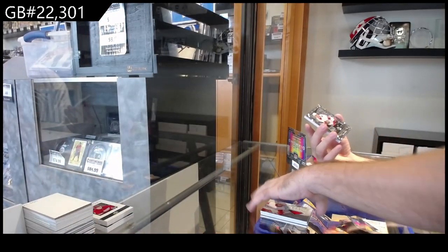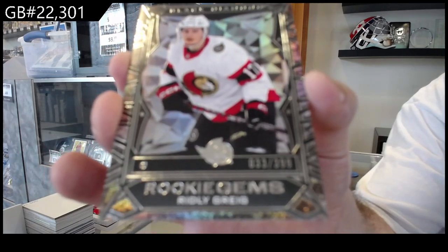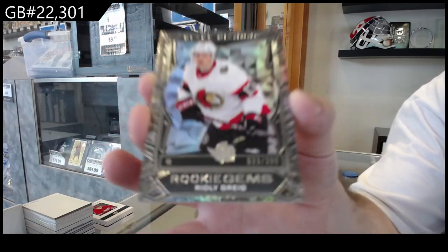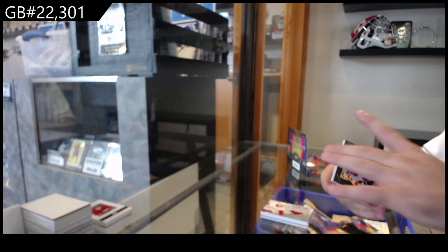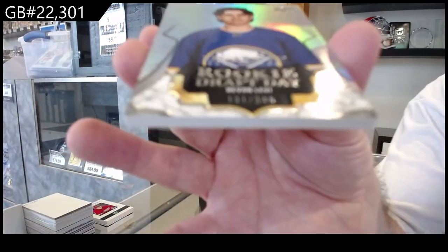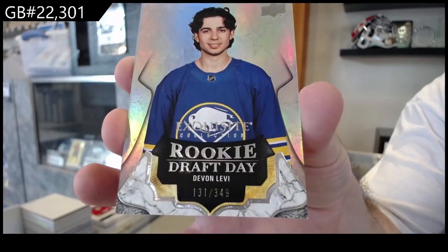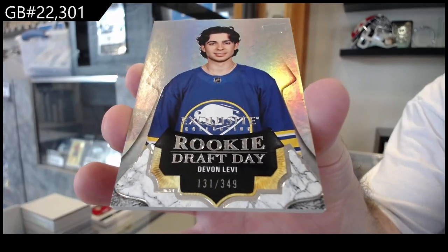Number to 399, rookie gems of Ridley Gregg for Ottawa. Rookie gems, Ridley Gregg. And a 349, rookie draft day of Levi for Buffalo. Levi. There we go.